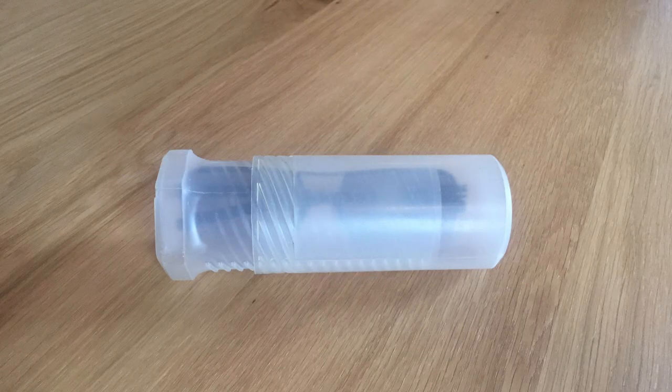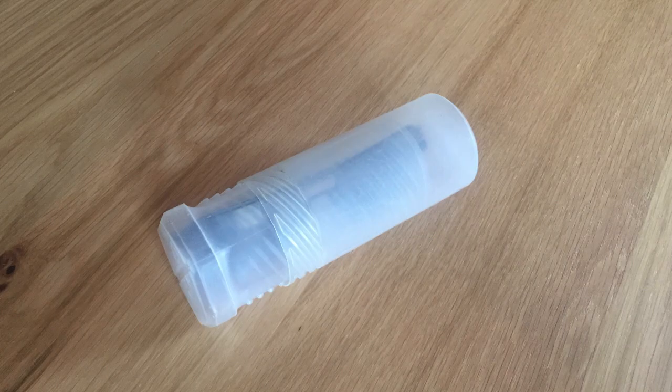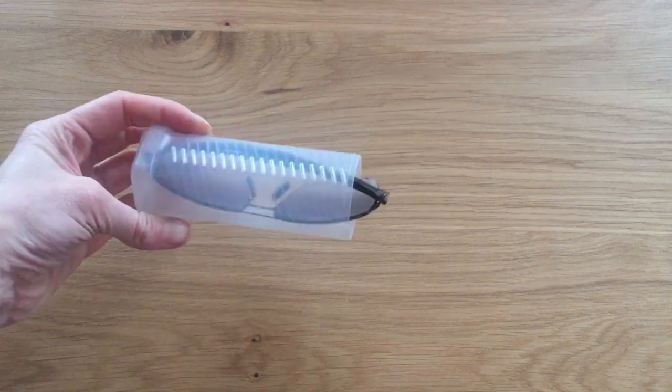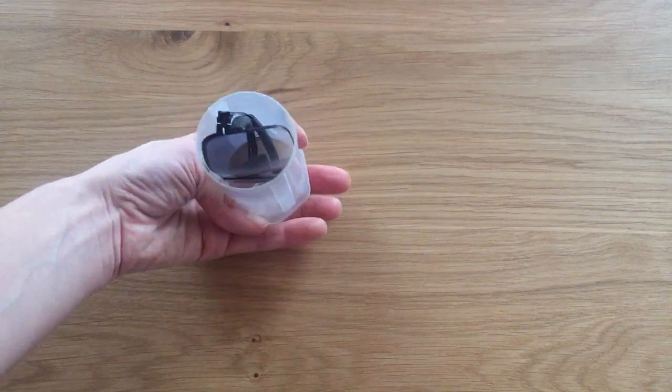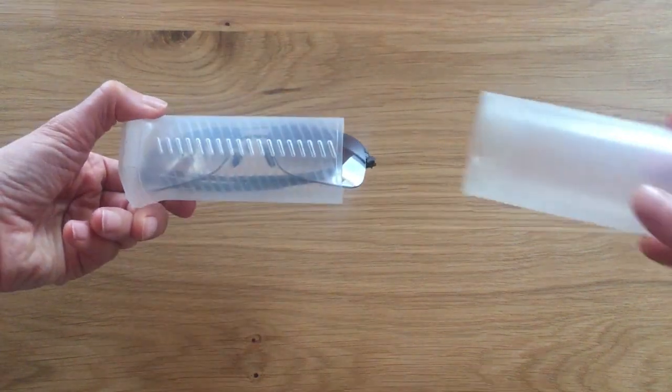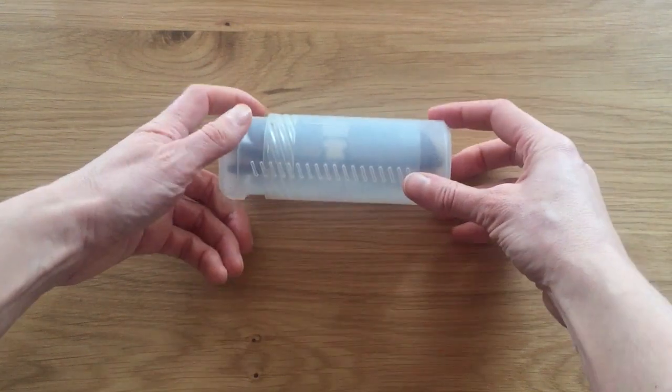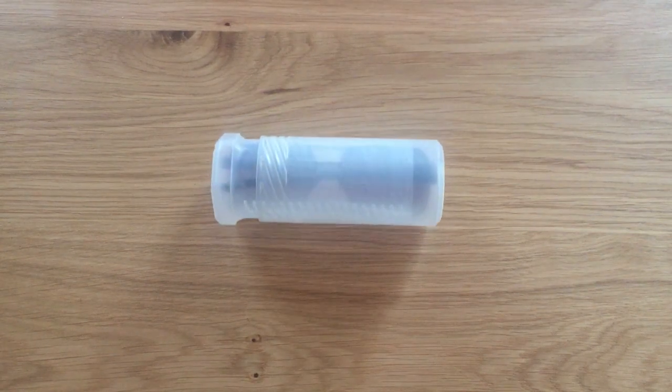There's a number of different things going on with this sunglass case where the form really does show its purpose. So overall, this form is a cylinder, and if we open it up, it has a nice space in the middle to store your sunglasses. And they've taken advantage of the fact that it is a cylinder and chosen to use threads as a way of locking the lid onto the main case.